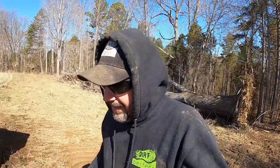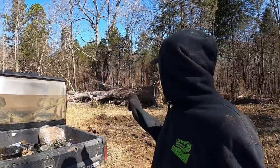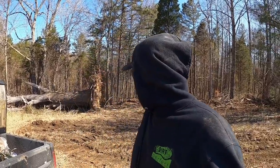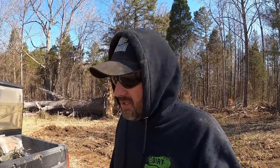So I guess trees are like everything else, guys. They have a life expectancy. And unfortunately, this one here is past its prime, and the mills pride themselves on the high-end wood, and this one here would just not make high-end wood.